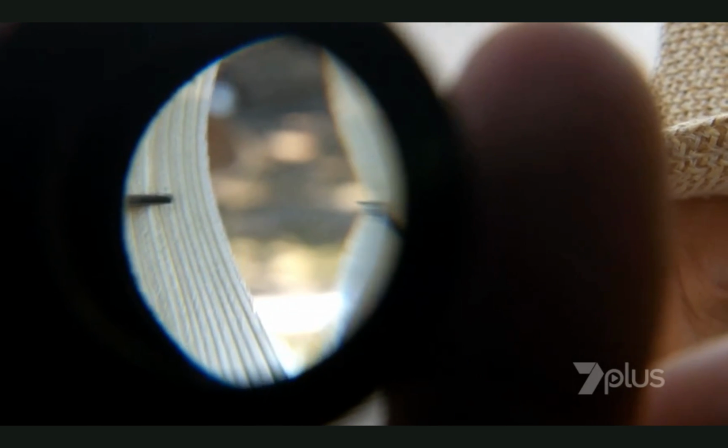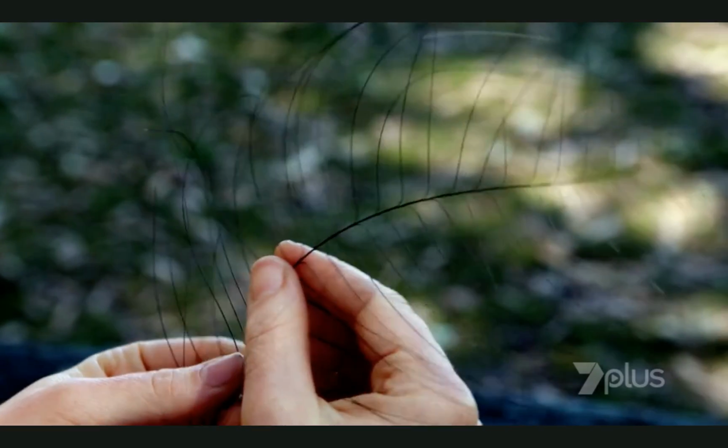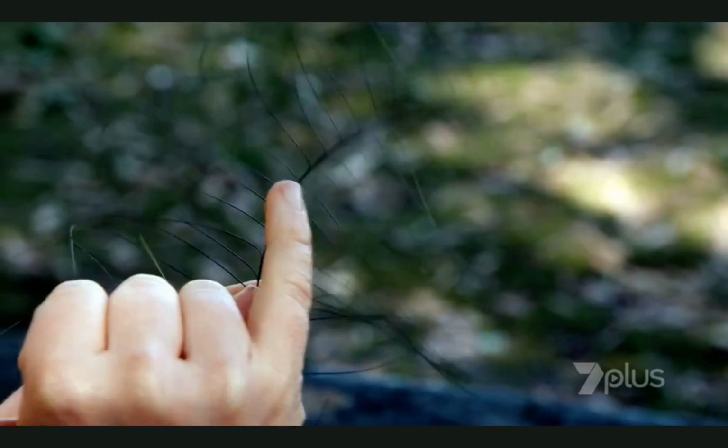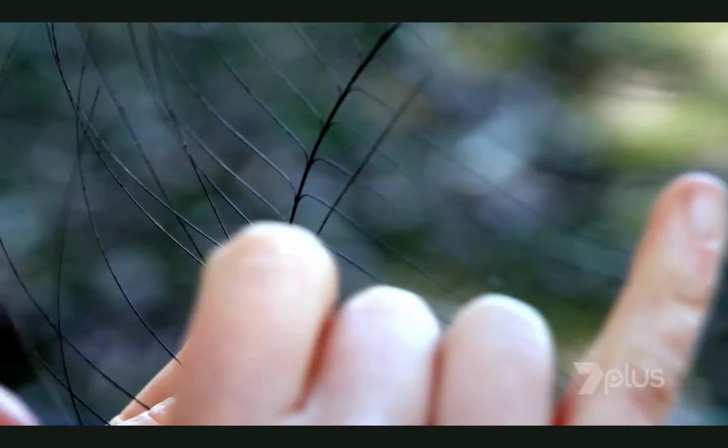It's genius. We know this because if you look at a feather that's not used for flying, like this lyrebird tail feather, you can see all these lovely barbs, but no little crisscrossing barbules.